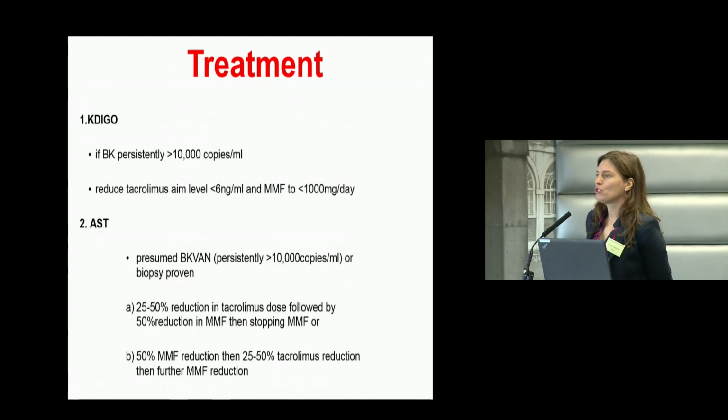So how do you treat the BK viremia? According to the KDIGO guidelines, if the BK is persistently less than 10 copies per mil, and you can take the freedom to define persistently, they advise that we reduce the tacrolimus and aim for levels less than 6, and reduce MMF to a total daily dose of less than 1,000. And their advice is to do both changes together.